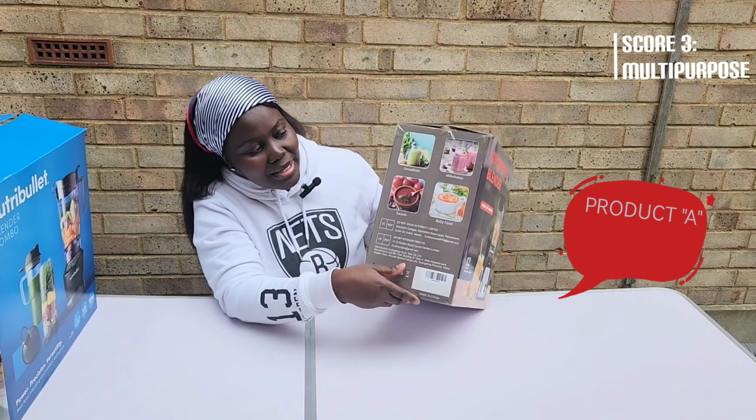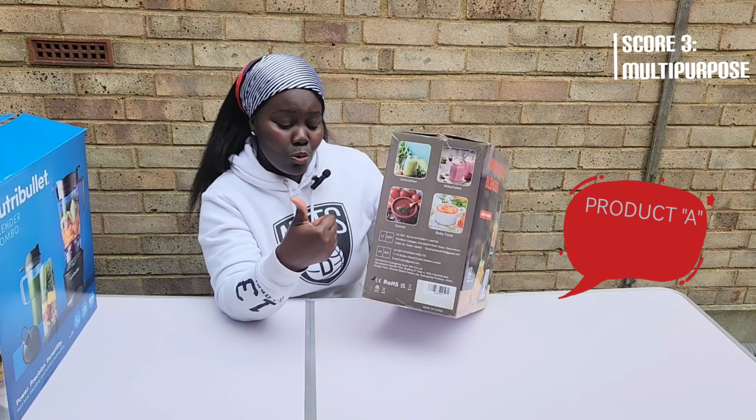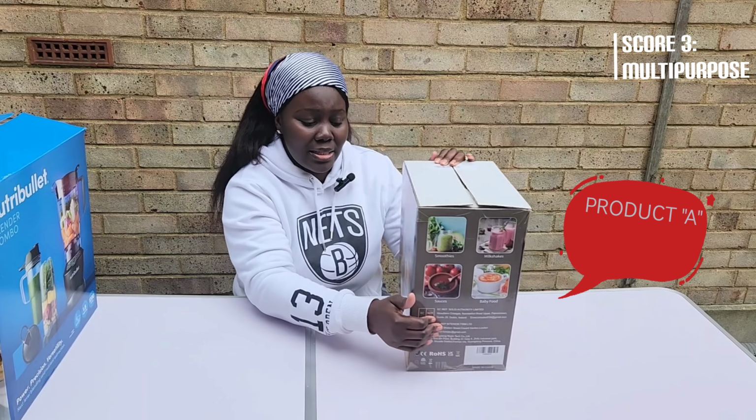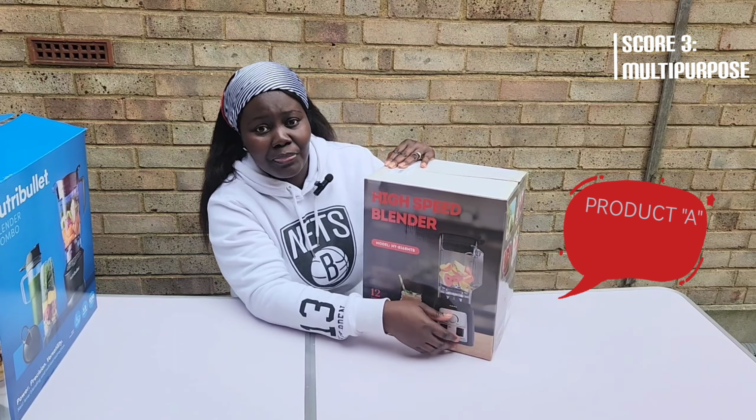Okay, so that's an amazing thing to know, that you can use it for all these varieties, and that is also a plus. I think the only thing I have with these varieties is, I don't know, the picture shows that it has only one beaker.